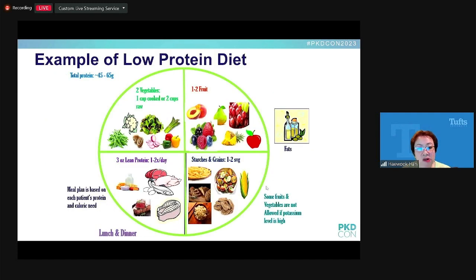So this is an example of a low protein diet. This is about 45 grams to 65 grams of protein per day. Have vegetables and fruit at each meal. The protein is going to be about 3 ounces once or twice per day. It's just a regular diet. And also starches or grain, 1 or 2 servings, but we recommend more of the multigrain and high fiber carbohydrate. And also some fruit and vegetables are not allowed if the patient has a high potassium level.